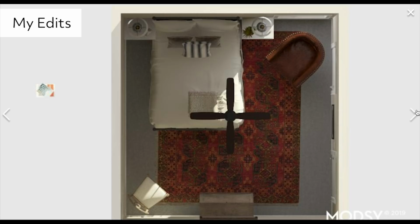And here's a little aerial view of the whole thing. I included a red rug. This might be the same red rug that I included in the master bedroom. I don't want two red rugs, but I was trying to warm up the space and give it more of that traditional vibe.